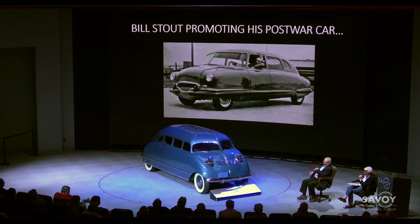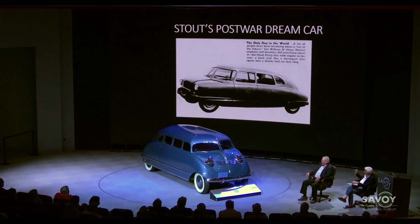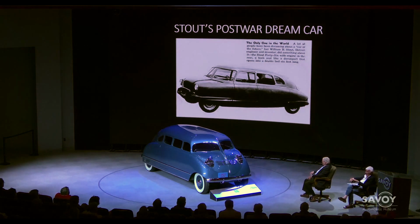One difference in the mechanicals, this car uses a 6-row chain, like a big wide bicycle chain, to actually drive the rear wheels. This car used V-belts, like fan belts, which would be quieter and require no lubrication and less maintenance. Stout drove this car about 250,000 miles post-war. 250,000 miles. I mean, fairly impressive.